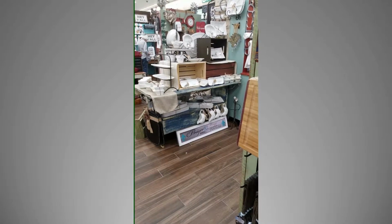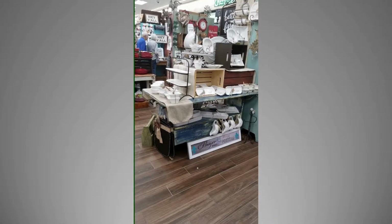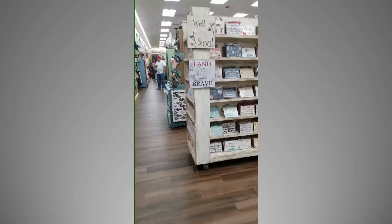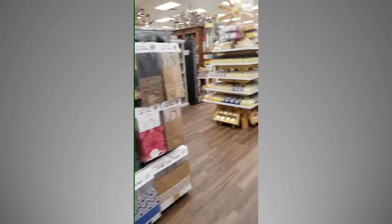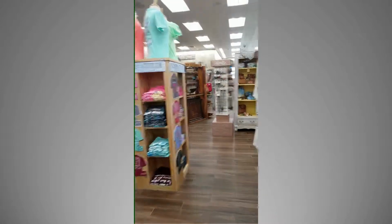Then there is a lot of stuff for the house. A lot! A lot of cool stuff that you cannot find in other places. Shirts. And then fishing stuff. This is the house section. Remember, everything is made in Texas. Everything is big in Texas.